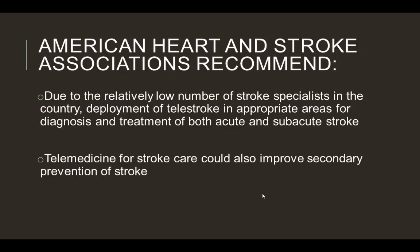The American Heart and Stroke Associations are recommending, due to the relatively low number of stroke specialists in the country, deployment of telestroke in appropriate areas for diagnosis and treatment of both acute and subacute stroke. So they're also recommending that centers use these stroke physicians as the expertise in the area to help with decreasing the life-threatening results of stroke if it's not identified and treated quickly.